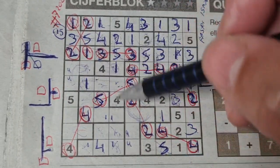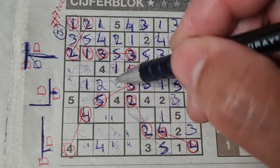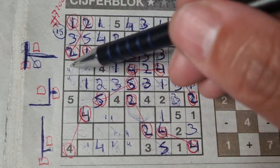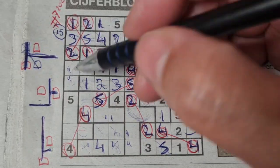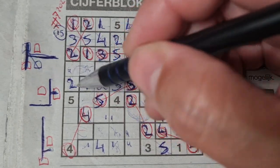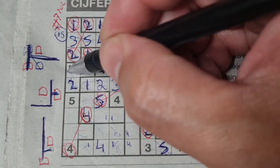2 numbers left in this area for numbers 2 and 3. We have a 2 there, no 2 there. 2 should be here, 3 goes there. These two boxes can be 2, so one box left for the 2 in this W area shape should be here. And I've eliminated the 4, so the 4 goes here.